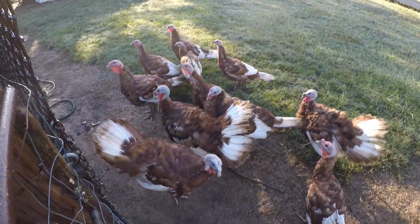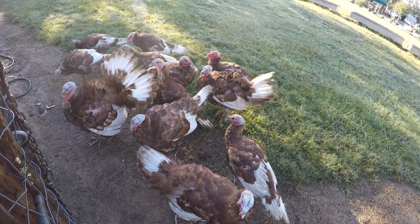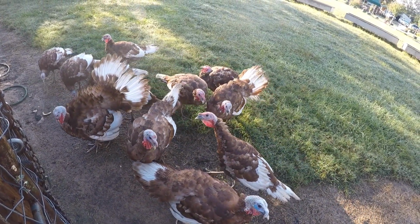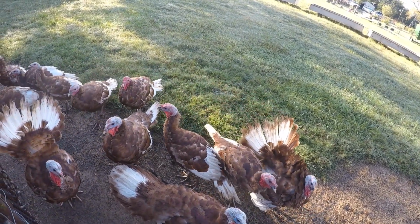grown and are starting to strut, and for some reason this morning they're really active. They're enjoying this cold weather. They like the frost.